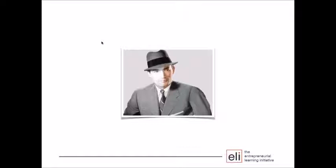So part of the challenge we face in cultivating entrepreneurial behavior is that it's not really well understood. There's sort of a mystique that surrounds the entrepreneur. For much of the last century, we've more or less ignored entrepreneurship, and we very often look at the entrepreneur as sort of a maverick or a misfit, someone who just doesn't follow the rules and bucks the system, so to speak.